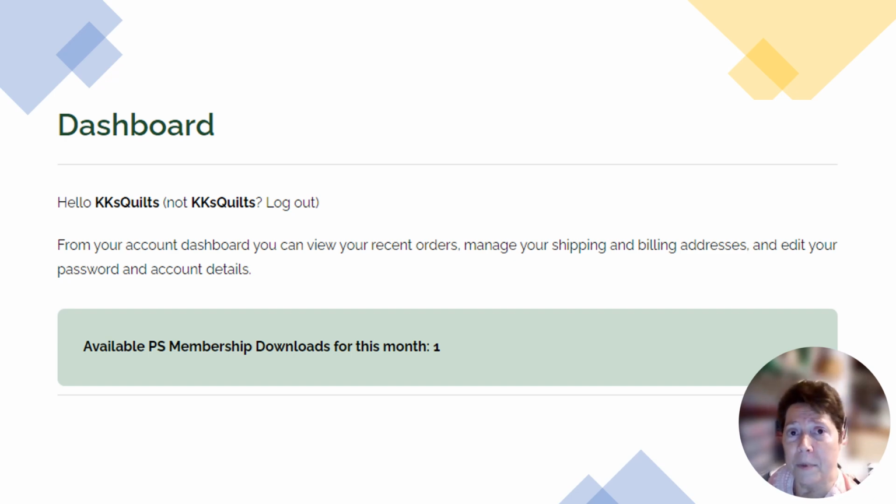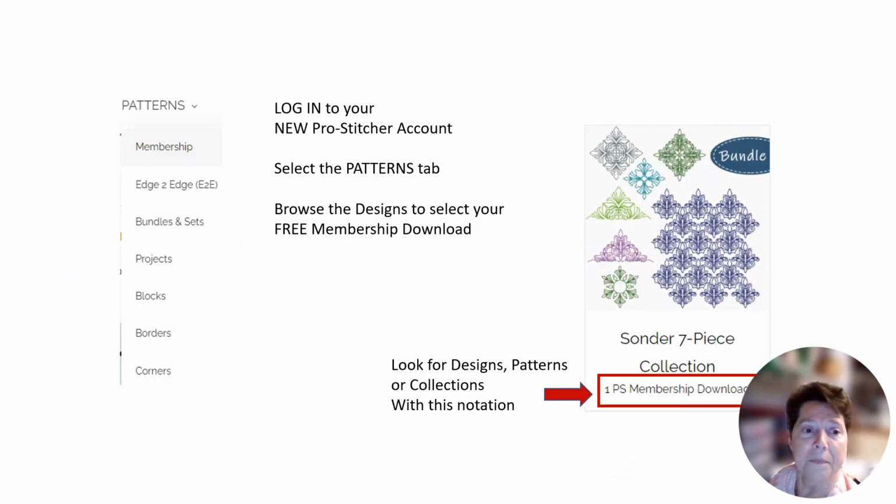So you have one membership for just downloading the update to your robotics, and then you can purchase a membership to get future designs, 2 a month, your choice, for monthly or an annual membership. And that additional paid membership is up to you to purchase or not. So under here you'll see under patterns you can purchase a membership or sort by edge to edges, bundles, design sets, projects, all the different categories. So ProStitcher Patterns, formerly known as Quiltable, is now sorted into a membership and a design file type. Say that fast 3 times.